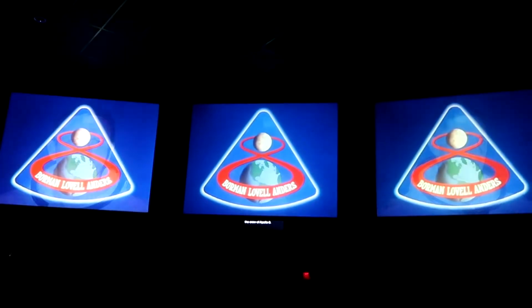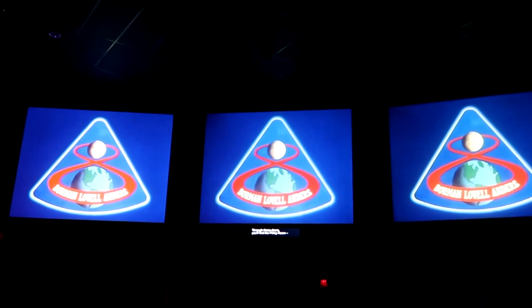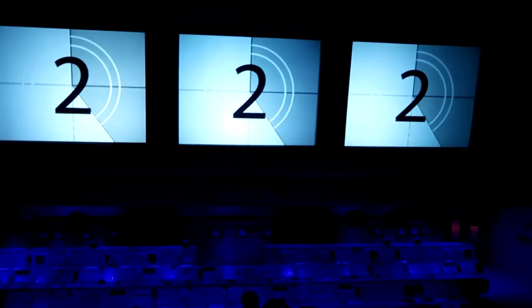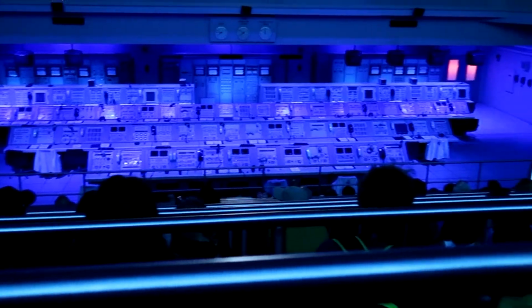We stood on the eve of the longest, most dangerous journey that any man had ever undertaken. And it would be taken by Frank Borman, James Lovell, and William Anders, the crew of Apollo 8. Through those doors, you'll find the firing room, launch control, just as it was on December 21st, 1968. This is the firing room, launch control for the Apollo missions. This is not a mock-up. These are the very consoles we sat at when men first took off to fly to the moon.